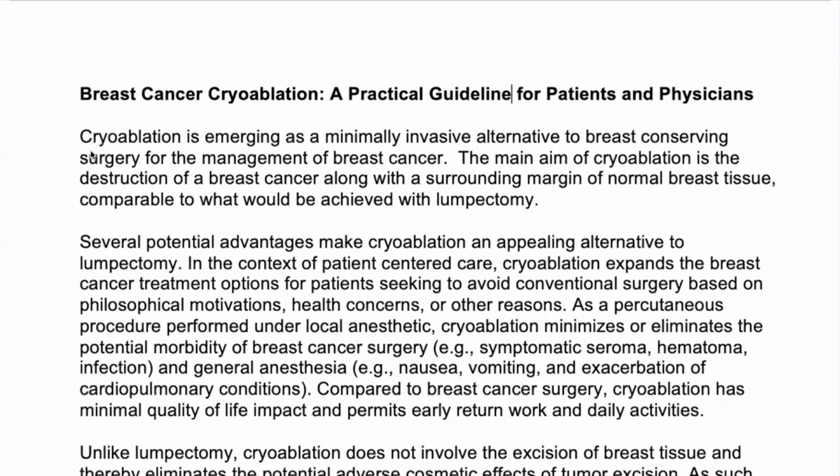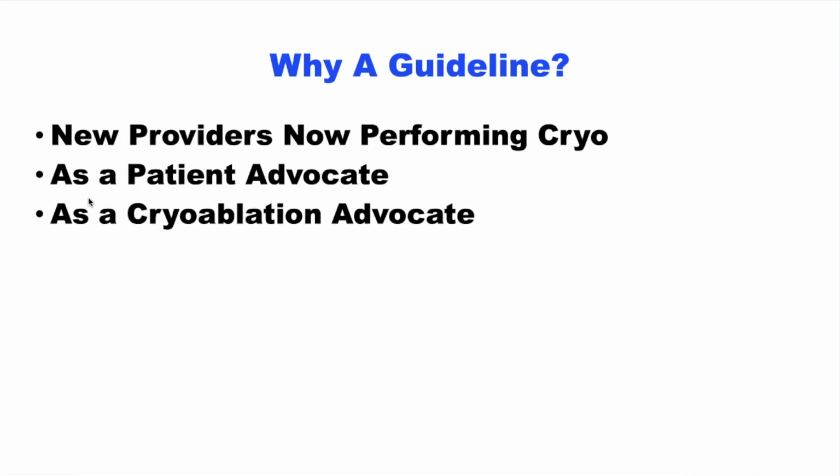So the question is, why is that important? Well, there are a couple of reasons why that's important. I would say 3 or 4. Number one is that currently there are new providers who are now performing cryoablation, and for them, my goal is to share my 20 years learning curve, because to be frank, if I knew then what I know now, I would have done things differently then.